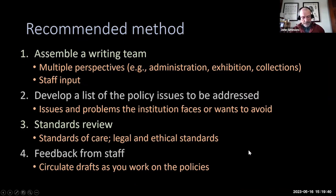So your steps are, first, assemble a writing team. The writing team should include a variety of perspectives, including administration, exhibitions, collections, education, security, and I would even go so far as to include the housekeeping staff. This will give you a big variety of viewpoints on the collection. And remember that in a museum, it is the collections that have an impact on all other operations, and that alone makes it important to get a variety of viewpoints.